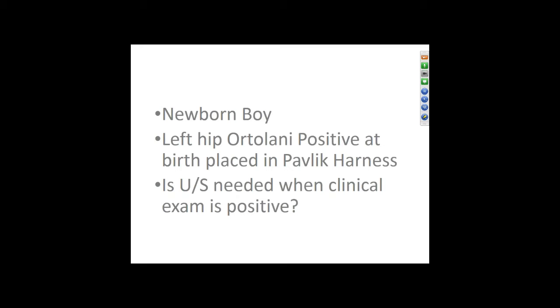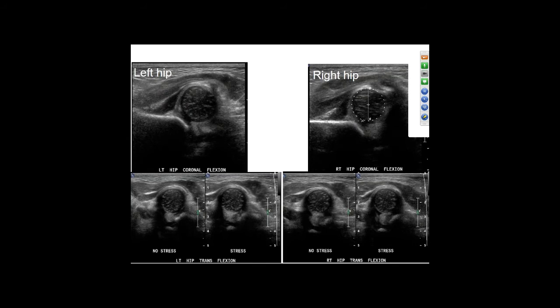Afterwards, I like to get an ultrasound just to document that the hip is in. Yeah, I agree. I think you do need to get one, both sides. Chad, would you like to comment on this ultrasound? Sure, but also, I didn't used to do that, but now I've really become an advocate for getting it before you treat the patient.